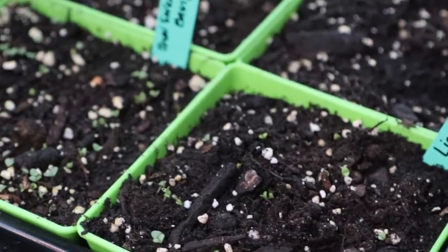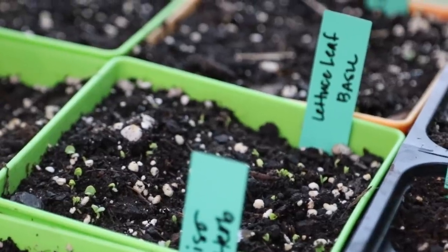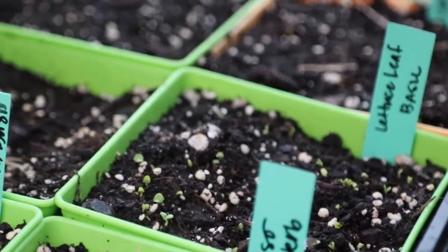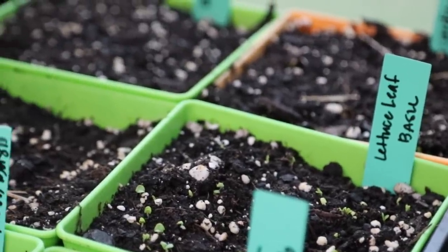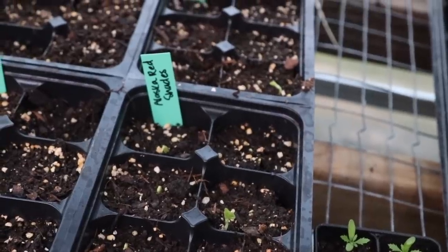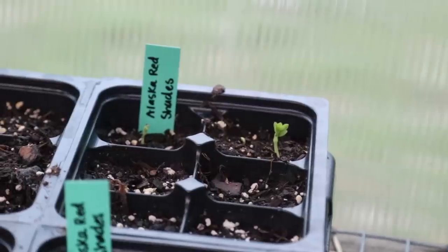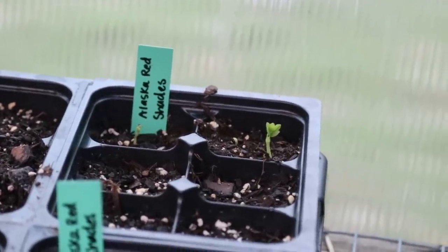Amanda, we have a couple more days with her. She's got some seeds from inside. We're gonna start a few seeds. Basil seedlings coming up, multiple kinds in here are popping up through the soil. That's exciting. And then nasturtiums too. The Alaska Red Shades nasturtium are starting to come out. Now those are the variegated ones that I'm very excited about. I do love variegated plants.